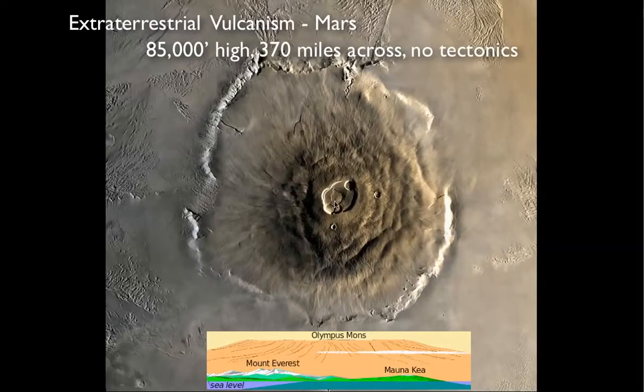This is crazy. Olympus Mons, biggest volcano in the solar system. 85,000 feet high, 370 miles across, bigger than the state of Arizona, this one volcano. How can it be there so long? There are no plates moving, so when something erupts, it just keeps erupting.